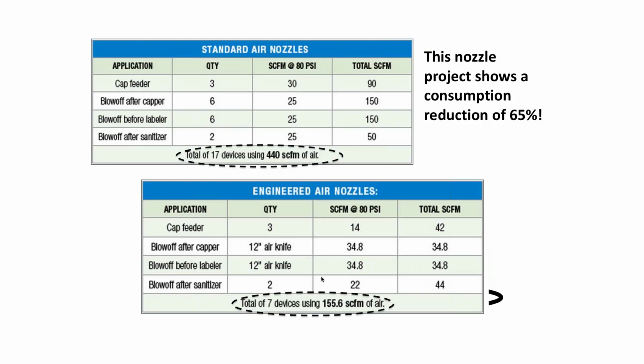So you can see here the difference of a standard air nozzle versus an engineered air nozzle. You replaced all these devices with the engineered nozzles and it uses quite a bit less, about, I don't know, 60% less.